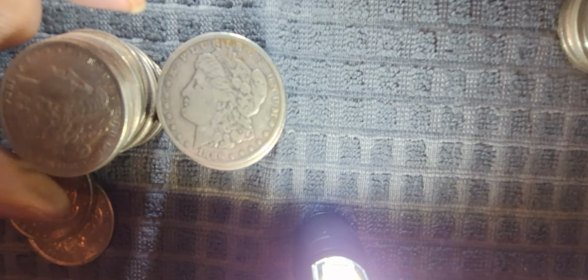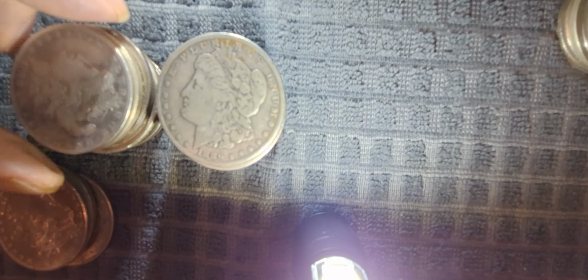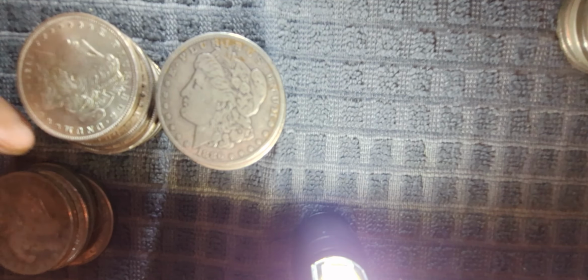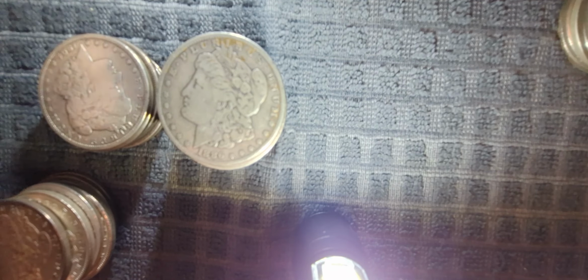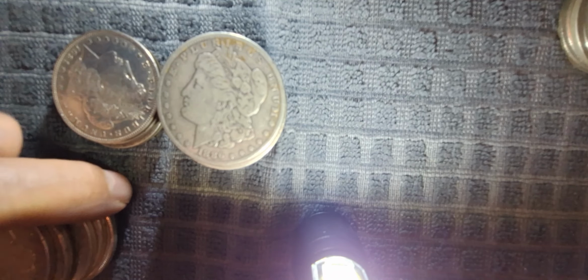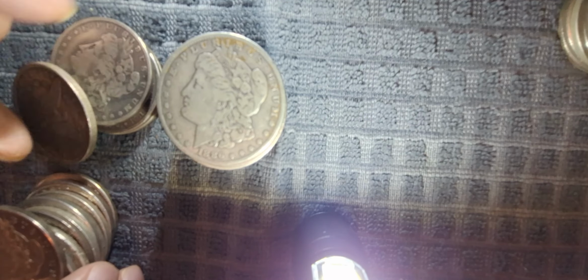78, 84, 78, 78. Gorgeous 21. Boy, see the knurling on the edge? Wow, wow. 81. Nick mark. 85. 1904. Chink. I'm going to knock these coins all over the place. Luckily, those didn't turn over. 21. Turn that one. 79.